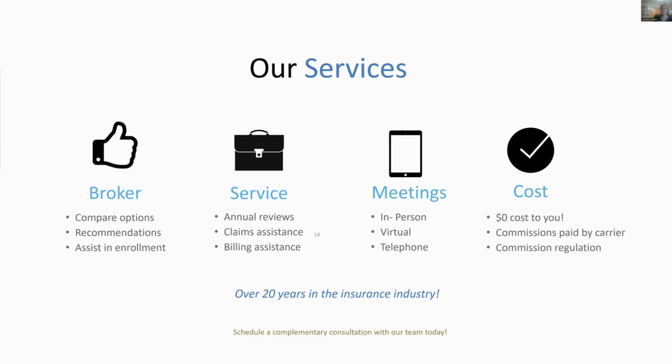As far as cost, brokers are compensated by the insurance company that you enroll in. So you are not paying a servicing fee. You're not paying a renewal fee to us. We are truly shopping for you. And again, the insurance company will compensate us. Again, no bias, whether we go one way or the other. The compensation truly is the same. That's all regulated.